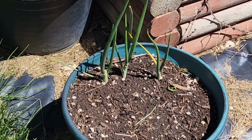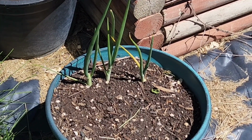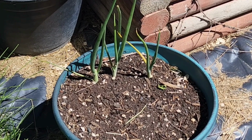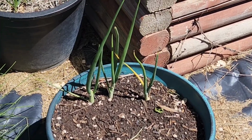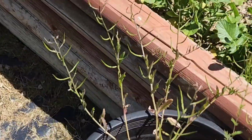And these are ones that I dug up out of one of the raised beds, and I just put them in this pot and left them alone. I haven't even watered them, and this is what they're doing. Aren't they beautiful? I need to clean out this pot next to them and put something in there.